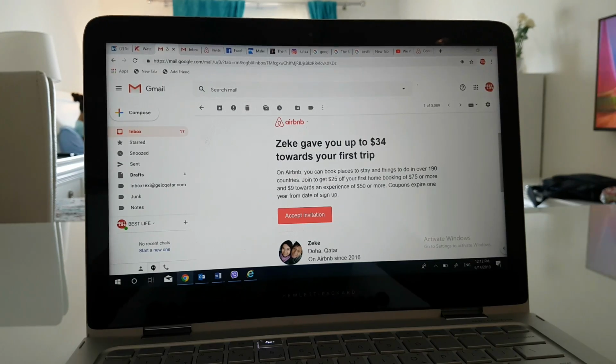So, win-win situation. Here are some of the tips I'll give you when you book an Airbnb. First, check the profile of the unit. See if all your basic needs are there.